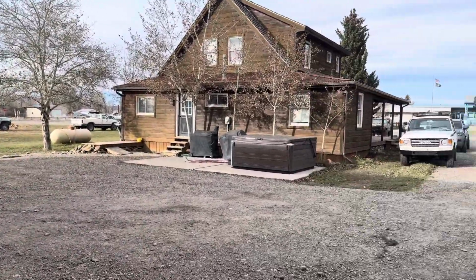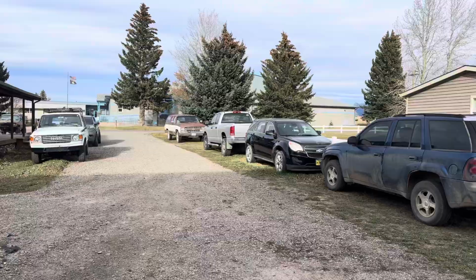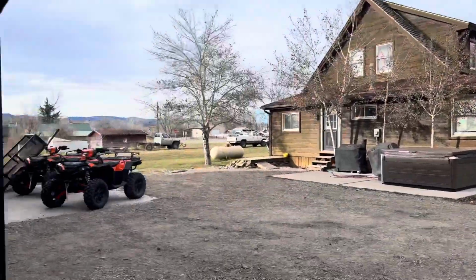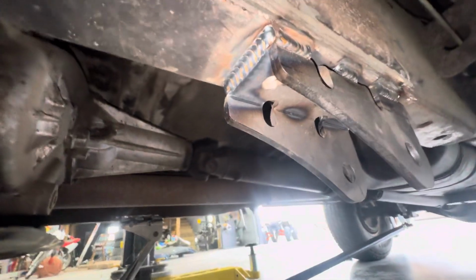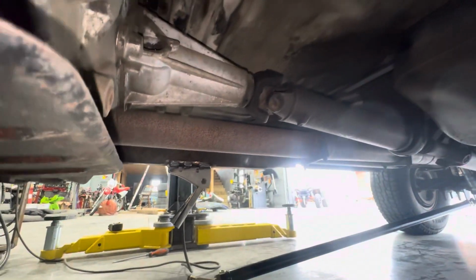Middle of November in Montana, and it's 60 degrees. What in the world? Been a minute since I've thrown out some welds, but not too shabby. Got both mounts on.